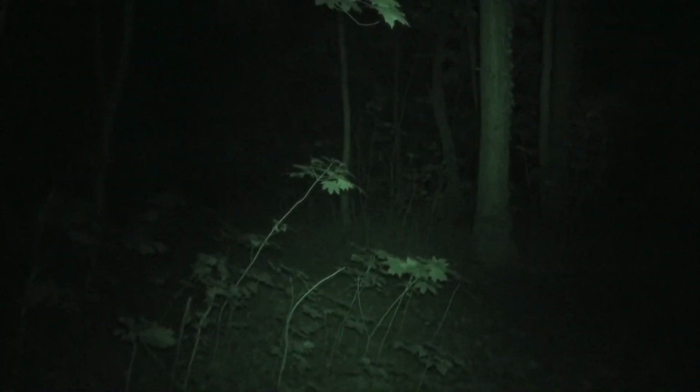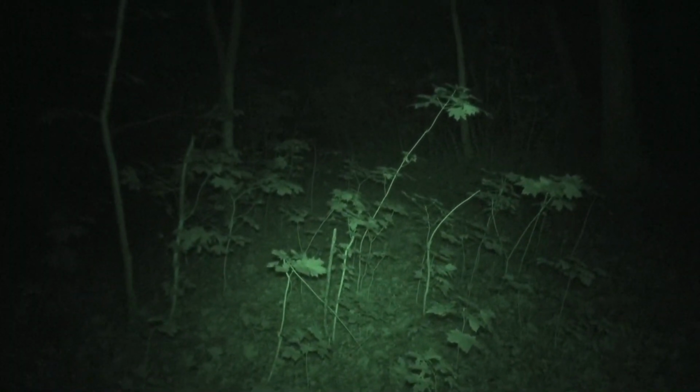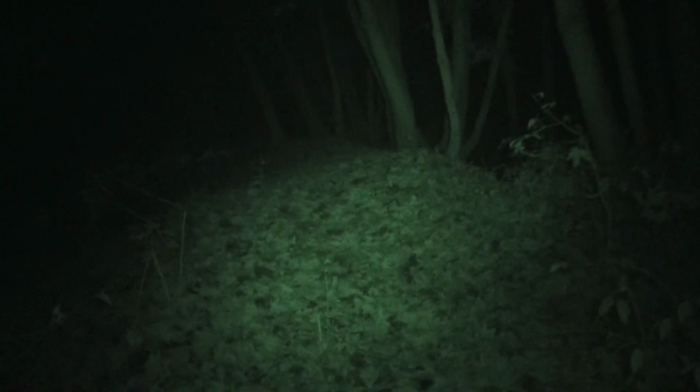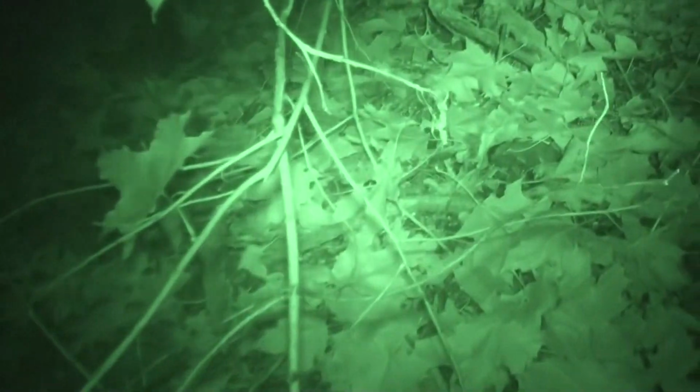My battery on my main camera is dead again. I think I have one left, but literally that's all I have left. Bell is going off. Fuck. Bell's going off. My battery's dead. What is this bullshit? Mel is going off.